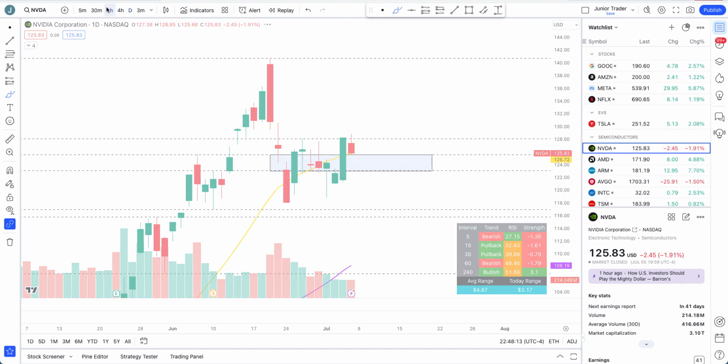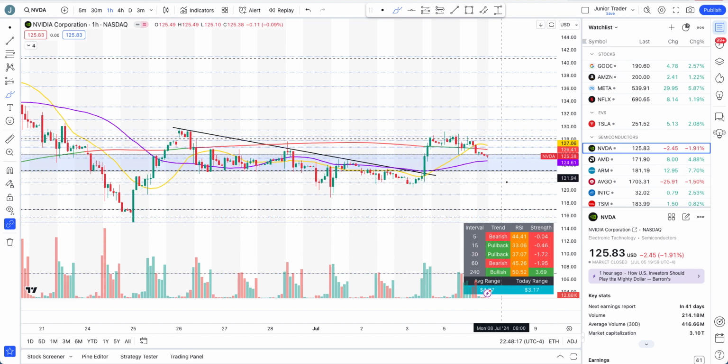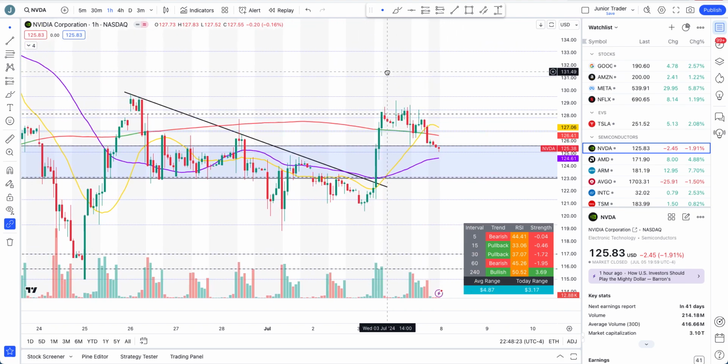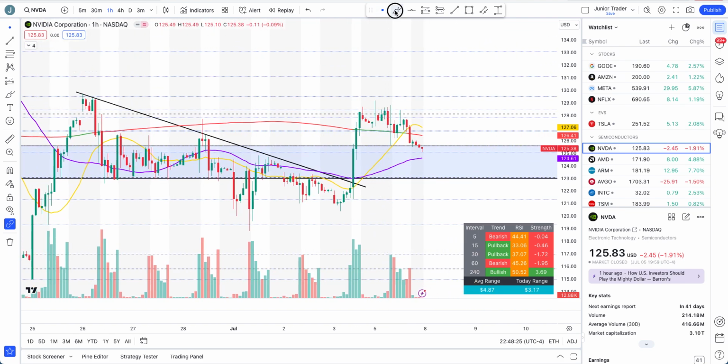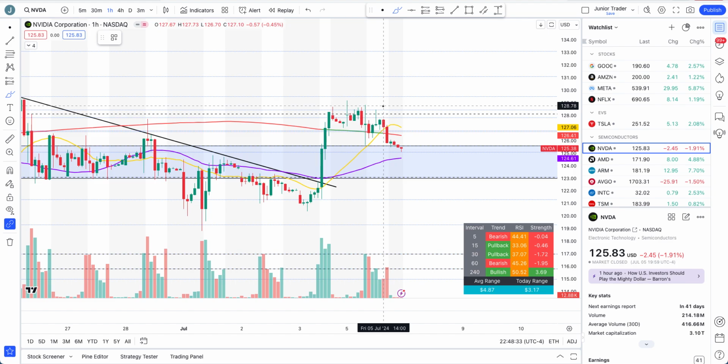Now, having said that, how are things looking going into this coming week? I also want to make you a bit cautious here, because the high strength is missing right now on Nvidia, but it doesn't mean that it's bearish all in all. And that's where we have to identify what are those levels to watch for potential plays.